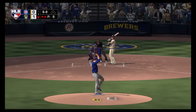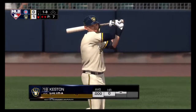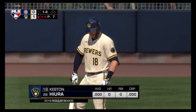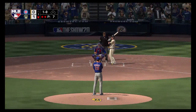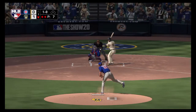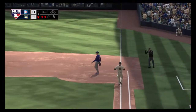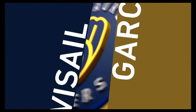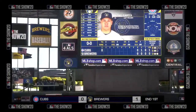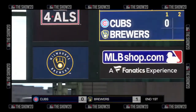And that'll bring up Keston Hiura. As he'll watch a sinker here that misses. It's ball 1. Looking to get on base and keep this first inning alive. Into his windup. Here comes the 1-0. Hit hard on the ground towards second. Kipnis is there. Throw on to first. Gets him, and the side is retired. But the Brewers are on the board first thanks to this solo home run. Second inning coming up, and Milwaukee's off to an early 1-0 lead.